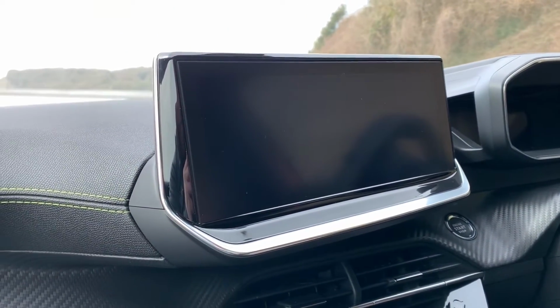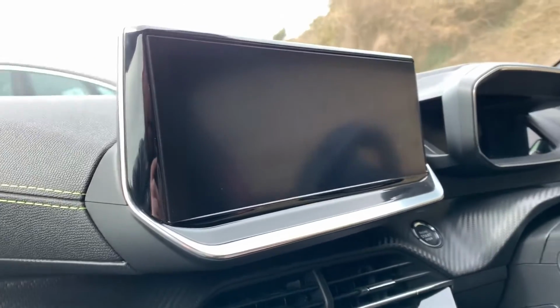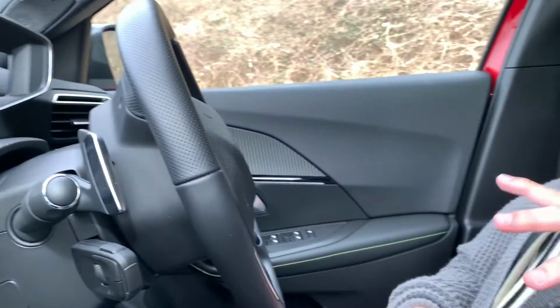Really simple to use. Now it has DAB radio, Bluetooth, you can connect your phone to it, you can plug it in. The one thing I do like with this car is the fact that it's got two USBs at the front, one for Android phones and another one for Apple iPhones. So it's really good. This particular model comes with heated seats and they're leather, which is great because it assists you in transferring in as well.